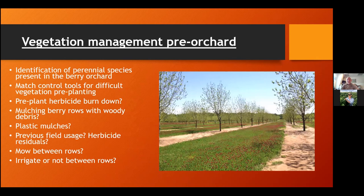So a big thing to think about is managing the vegetation that's there before you plant out your orchard. So identification of the perennial species that you're going to wrestle with in that space, and managing them before you plant out your berry orchard, is pretty important. It could be a perennial species like quackgrass or Canada thistle, particularly those rhizomatous spreading weeds. Definitely spend some time matching up control tools for those so that you can get a handle on those and get them out of there.